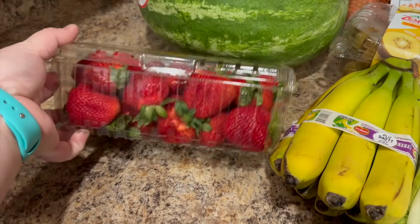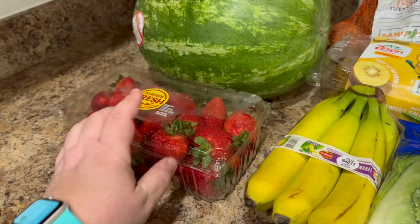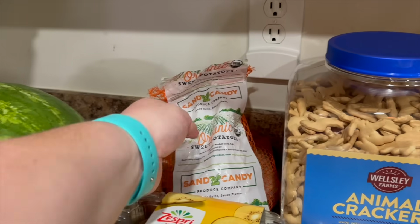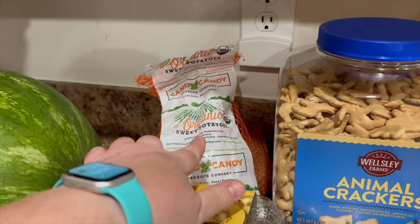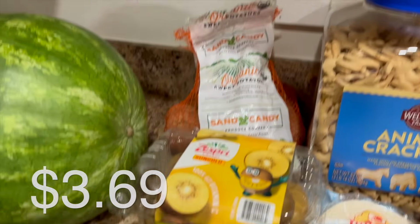I also got a nice assortment of strawberries. I'm loving strawberries right now, so I grabbed that mostly for me, but I also share with my kids because I'm nice like that. What a great mom. Over here, grab some sweet potatoes. I think it was a 3-pound package altogether. Those are just perfect for sides for the kids.